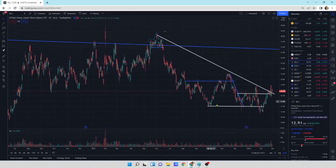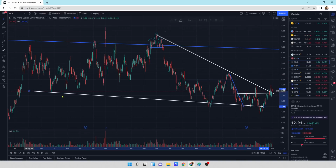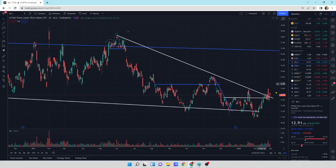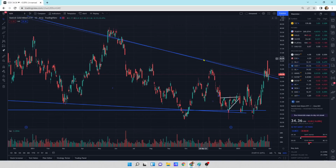SILJ, it's got a similar pattern. You can see this thing. Basically, kind of a pattern coming in here. It's coming down and squeezing up, and we're trying to break to the upside of that pattern. We're right on that support line. So that one is looking good for a potential investment if it can stay up and we get some momentum to the upside.